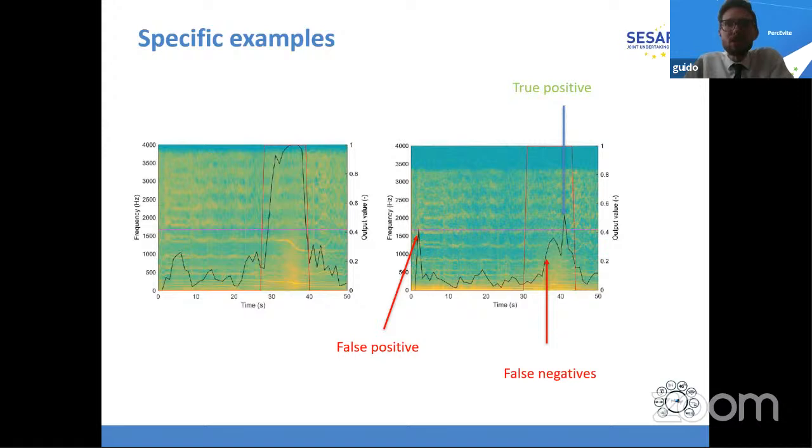I'll show you two samples as an example. On the left, we have a spectrogram. What you see with the black line is the output of the network, which becomes higher if it thinks that there is a helicopter. You see in red our labeling. You see that this black line goes above the purple line, which is the threshold, during this period between 30 and 40 seconds. So it correctly identifies the helicopter.